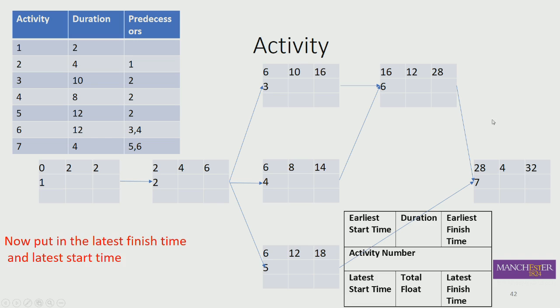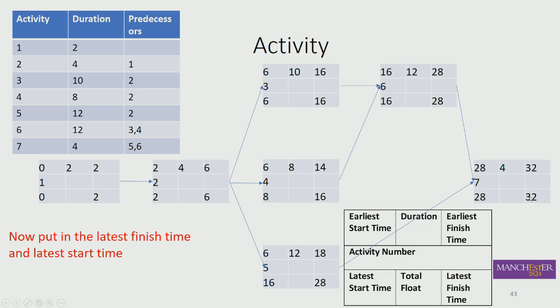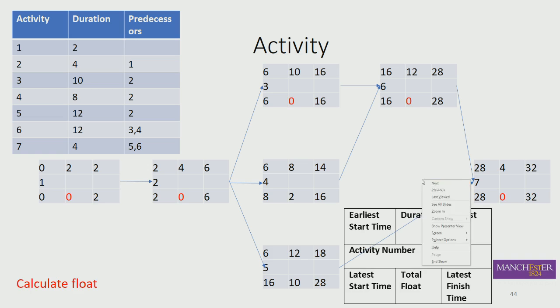Well, what you could do is go backwards from here and work out something called latest finish time and latest start time. And we'll work out where the flexibility in our model would be. And that would be the float. That would be our flexibility in time to start and finish an activity. So that gives us some sort of indicator where we've got flexibility in our plan. So this is our backward pass. So we're going to go backwards as we go through. So what does it mean?